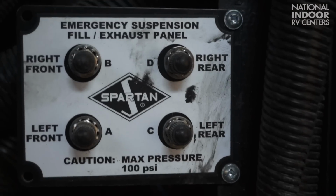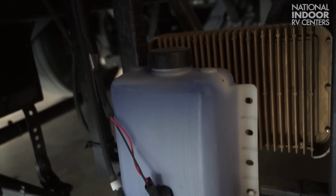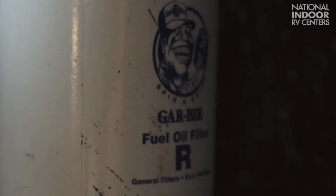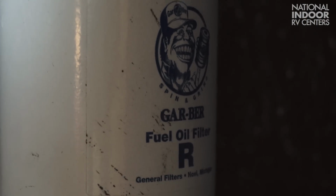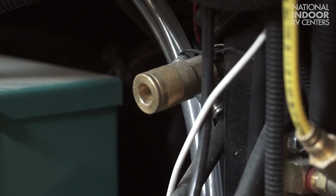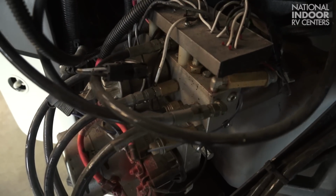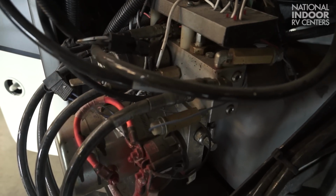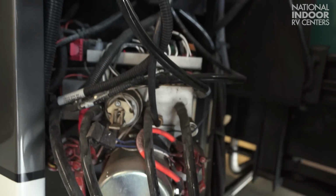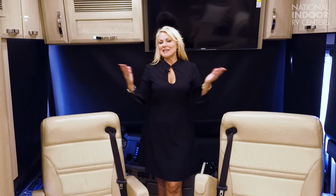Then we have our emergency suspension fill and our windshield wiper fluid, our fuel oil filter for our Oasis, and we have the quick connect air line if you need to fill anything up front. On the King Aire, you have your HWH hydraulic steps, driver's side slide, and levelers. All this takes place right here. Now to my favorite part of the coach, the interior.